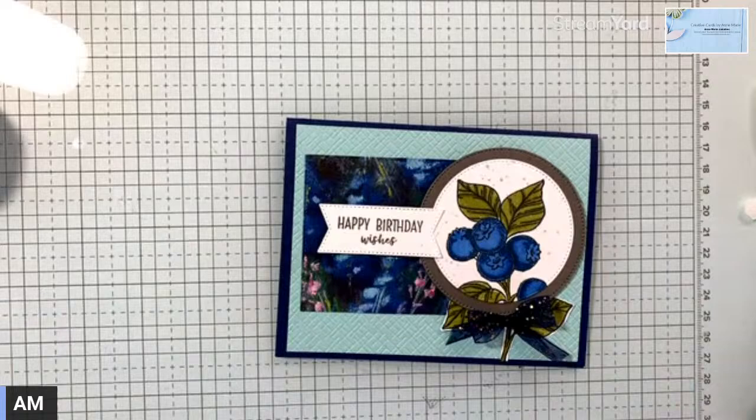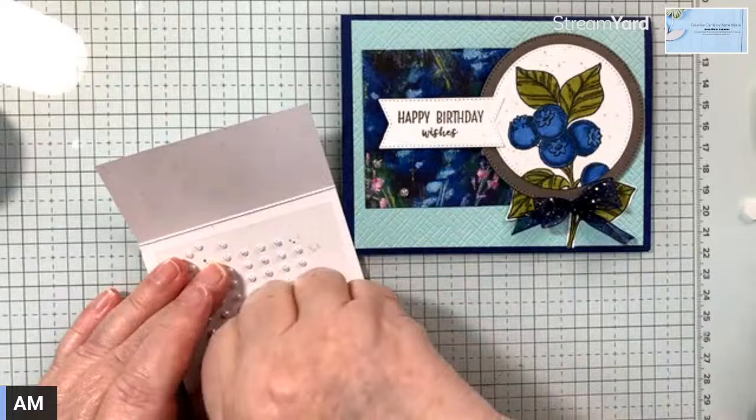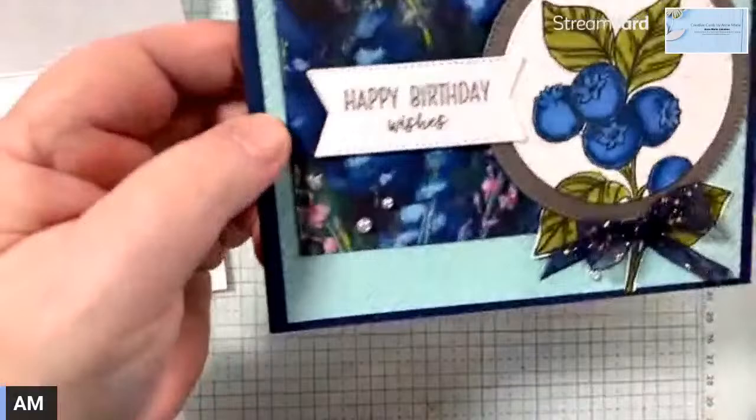Oh, let's put some bling on. Let's put some little pearls on, I think. One, two here. And maybe one down by the bow, like that. There you go.